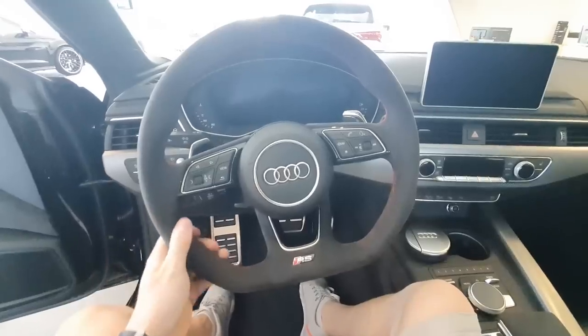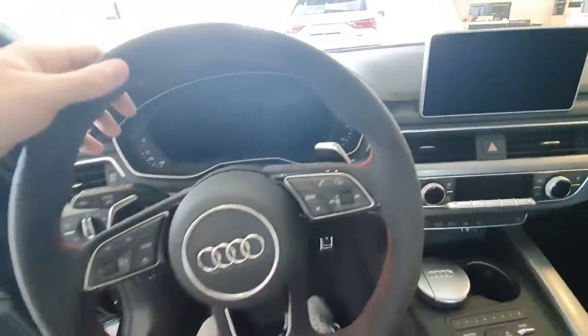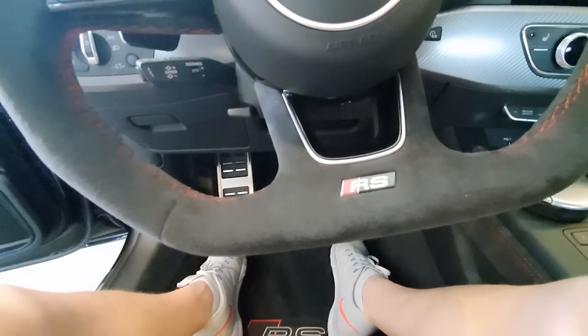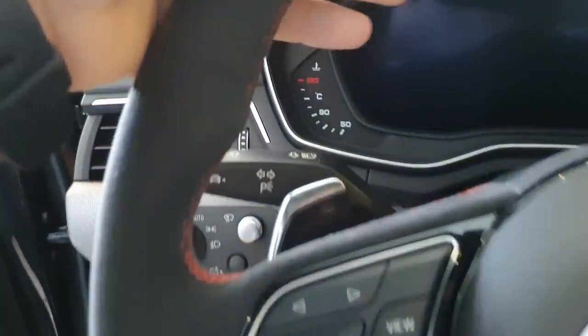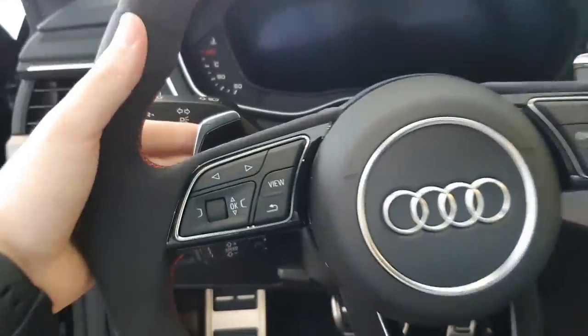Also going inside, first thing I see is this beautiful steering wheel in Alcantara. We have soft material on the dashboard, the head-up display there. The steering wheel is gorgeous, really gorgeous. It's full Alcantara. It also has this RS on it. And it's gorgeous. I wish I had this. It's great grip, great quality. Nice steering wheel. Great job, Audi.